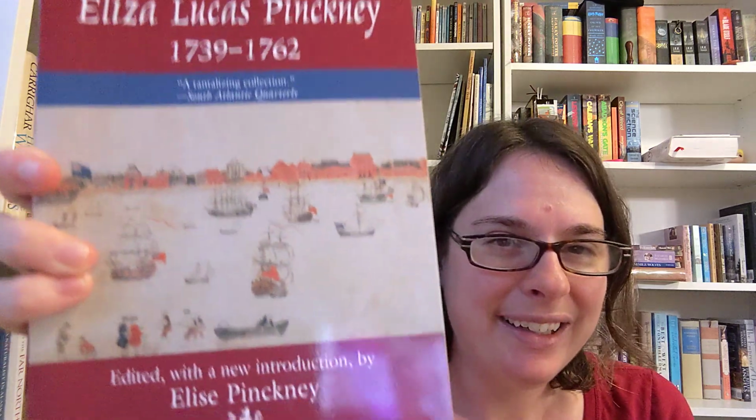Okay, I have a couple more books from Salem Independence. This is The Letter Book of Eliza Lucas Pinckney, 1739 to 1762, and it's edited by some relative, Elise Pinckney. So this is kind of different from what I normally pick, but you know, 1700s would be interesting, a little collection to read about. But let me see here.